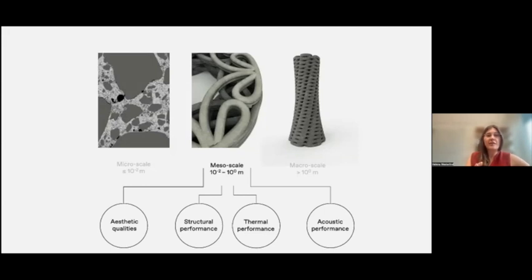This research focus on the mesoscale began during the work of my own PhD that finished in 2021. It has been developed very much together with José Hernández Vargas, that you will hear from later, and also Johan Silverbrand. So I'm just going to talk about some past work and ongoing research within this focus that we have.